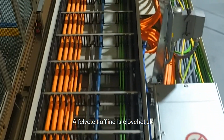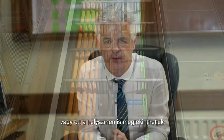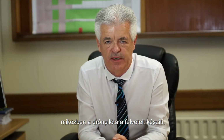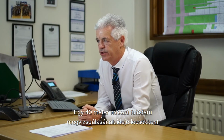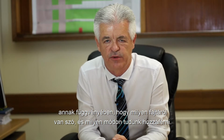The footage can be taken offline and reviewed in more detail, or it can be reviewed at the point of filming by the drone operator and the banksman. The time taken to inspect a 40-metre long gantry was reduced to 12 to 15 minutes, where using traditional methods we would take around 6 to 12 hours, depending on the type and the access required.